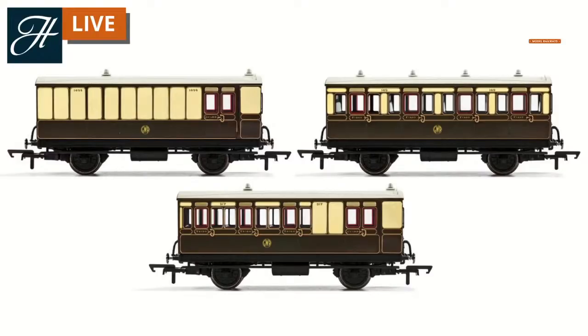So these are coming through in a variety of colour schemes and are expected in the spring. So head over to our website now if you'd like to take a closer look at those. Heading right back even further in history now, we're going back from the Edwardian era right through to the start of Britain's railways.